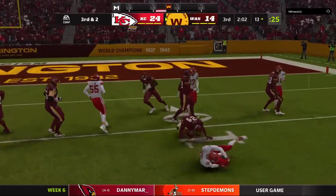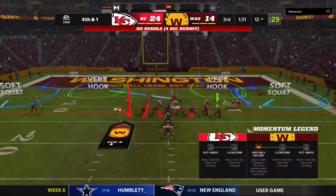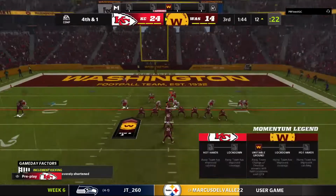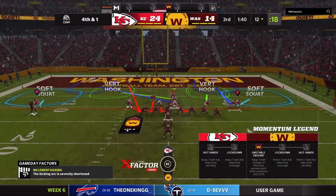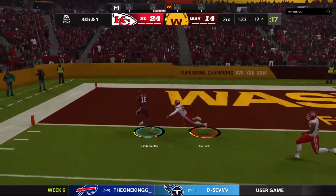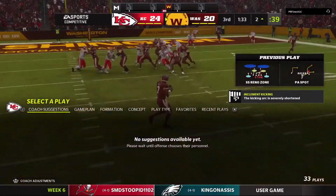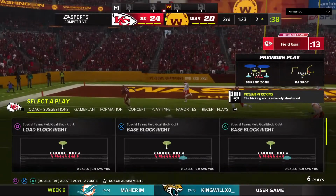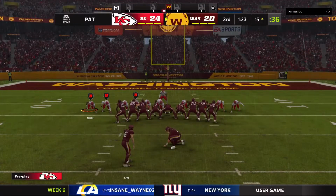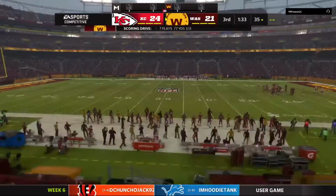Once more, Gibson. Well, this is going to depend on the spot, but it's not a very generous one. He looks to be about a yard or so short. They will indeed snap it to Watson. And he's got his man in stride, complete. Touchdown, Washington. Antonio Gandy-Golden, his first touchdown on the year. And Washington able to make this a close game again. Slide for the PAT. It's up and good, and this now becomes a 24-21 ball game.